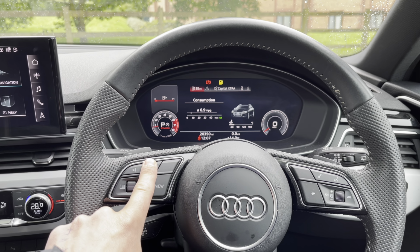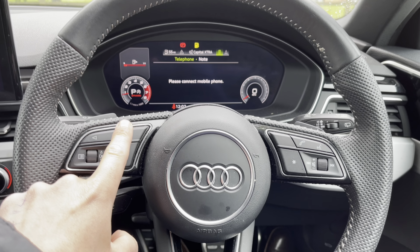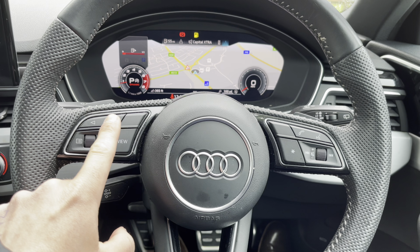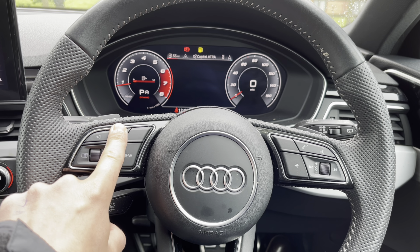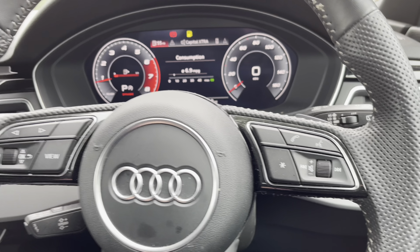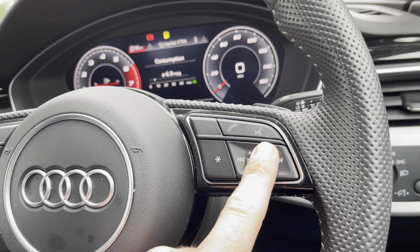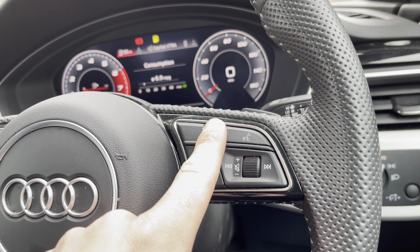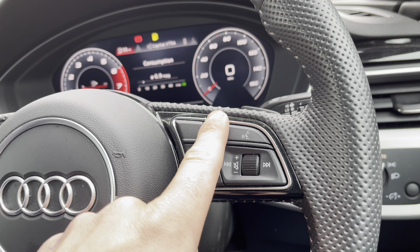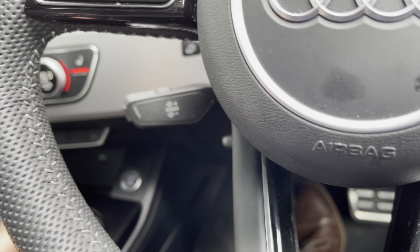These are positioned just to the right-hand side of your multifunctional steering wheel. Using the buttons on the left-hand side, you can personalise the Audi virtual cockpit display, as this has many features for you to choose from. Over to the right hand side, we've got the volume control, which means you don't have to take your hands off the steering wheel to alter the volume. And once your mobile phone is connected to the car via Bluetooth, you use these buttons above to take or reject phone calls. Down to the left, we've got the paddle shift for the cruise control.